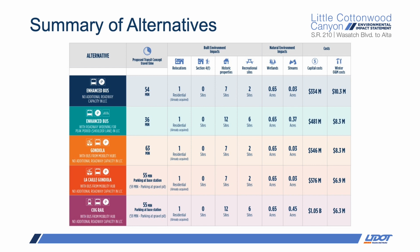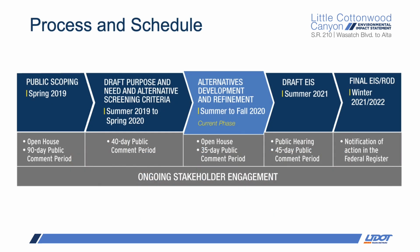I just wanted to spend a minute on our process and schedule. As a reminder, we held the draft alternatives public meeting and comment period in June and July of 2020. In between now and the release of the draft EIS, the project team is going to continue refining and evaluating these 5 alternatives. We expect to have a draft EIS next summer, at which time we'll release the environmental impacts of each alternative: air, water, noise, visuals, etc. And at that point, we'll have another 45-day public comment period and a public hearing. We expect the final EIS and record of decision in the winter of 21-22.